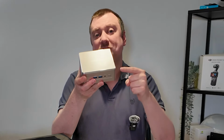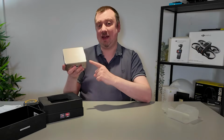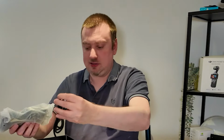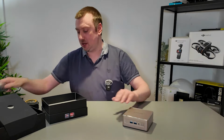The A5 also has support for Wi-Fi 6 along with Bluetooth 5.2. And it has Windows 11 Pro pre-installed, ready to go. So elsewhere in the box, first off, we have the power cord along with the external power brick. We also have a single HDMI cable as well for connecting up to 1 monitor. And I really like that Geekom have included this.